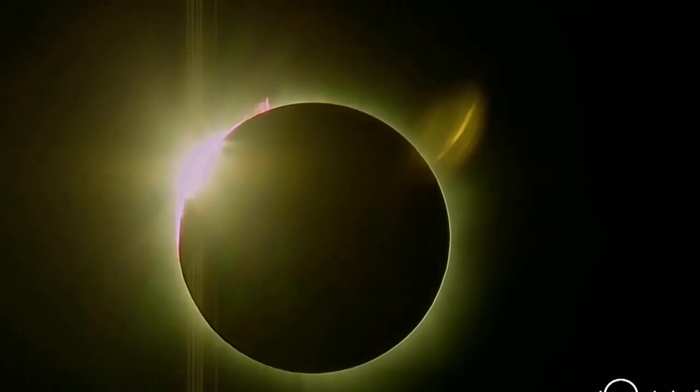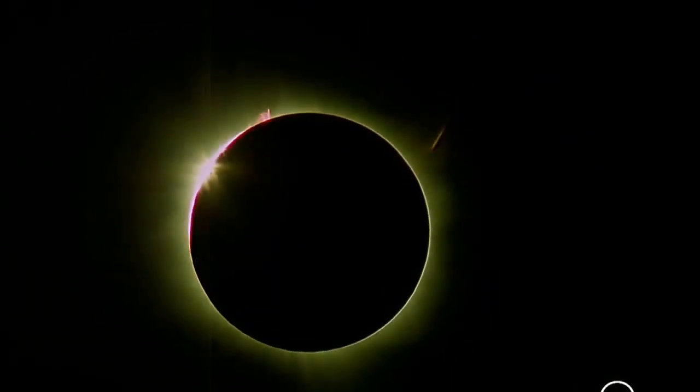Oh, a tiny little sliver. Oh, it's really getting dark. Here we go. Here comes the shadow. Very close. Diamond ring. There it is. Diamond ring effect. Great. Oh my goodness. That is the most beautiful thing I've ever seen.